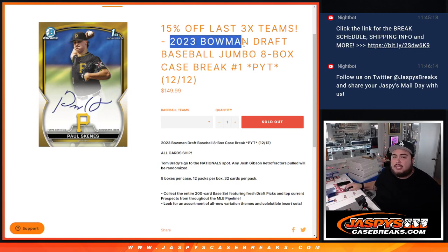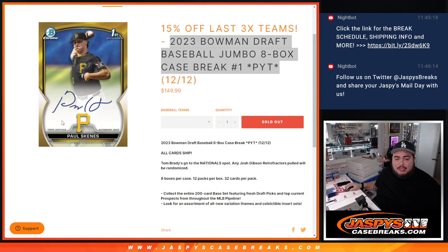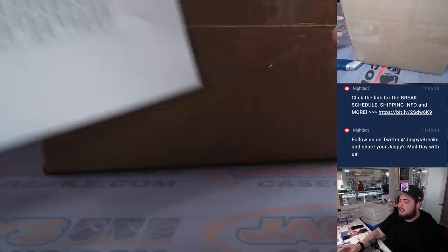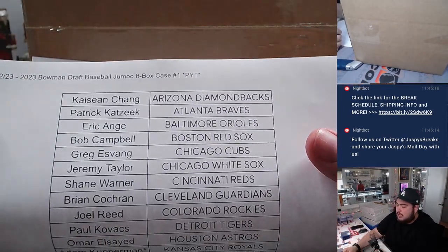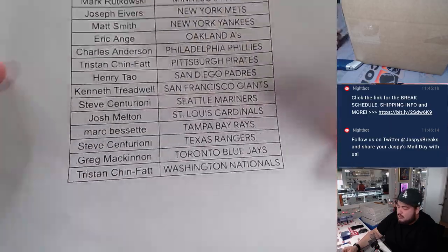We just sold out a brand new release today, guys, on 12/12/2023: Bowman Draft Baseball Jumbo 8-Box Case Break, PYT number 1. I gave you a little bit of a deal there for the last three remaining teams, 15% off, to get this done. So I appreciate the customers here that got this done. So there we go. Last time, we'll just cover them with the Royals. Here's everybody else on the break.